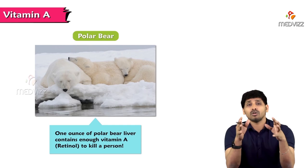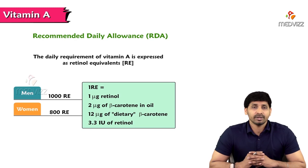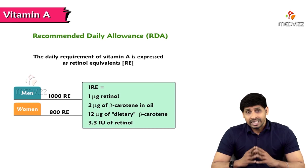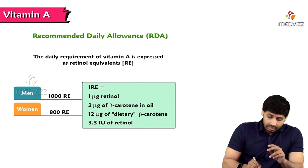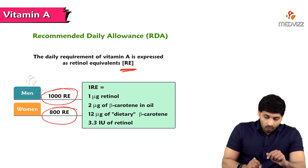Coming to the recommended daily allowance, that means how much vitamin A a person is supposed to take, irrespective of gender. The daily requirement of vitamin A is expressed in retinol equivalents, RE. Men are supposed to take 1000 retinol equivalents and women 800 retinol equivalents. One retinol equivalent is equal to 1 microgram of retinol, or 2 micrograms of beta carotene.